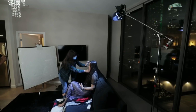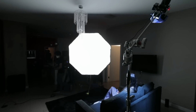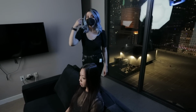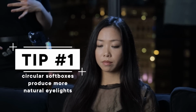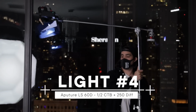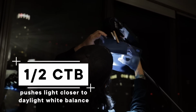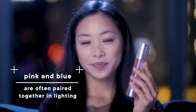It also really helps to have your soft source be more circular, because if this was a big square soft source or a big square bounce that we were using to key, then the lights in her eyes would be square. It's a little less of an organic look. We just need a kiss of light, and it comes with barn doors built in, so we can attach a gel to it. I want to add a little bit of a gel to it to contrast with the product that she's showing, because this is a makeup ad. The product she's showing is pink, so the backlight around her will be blue.